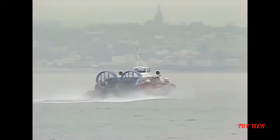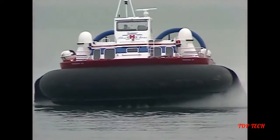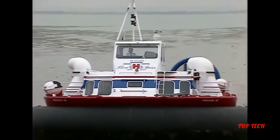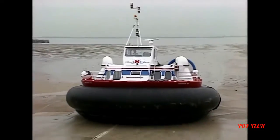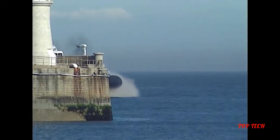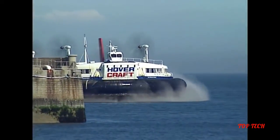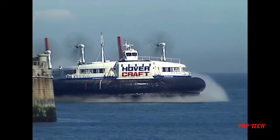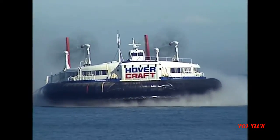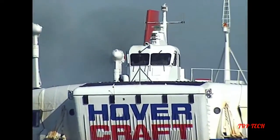Today, they use a modern craft with a more economical and much quieter diesel engine. But there's nothing quiet about this monster. This is the huge SRN-4, the largest civilian hovercraft in the world. It crosses the channel from England to France.